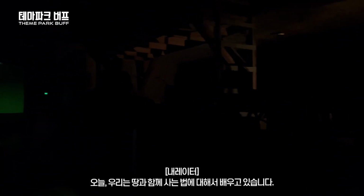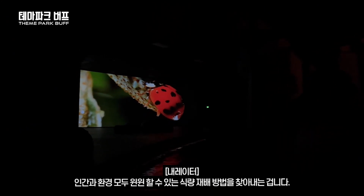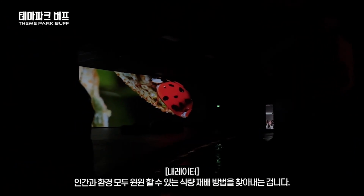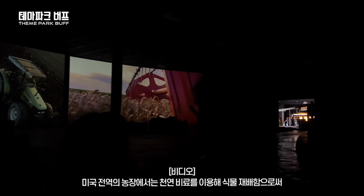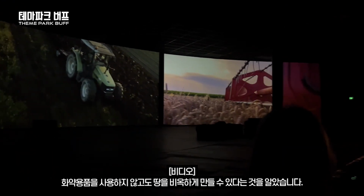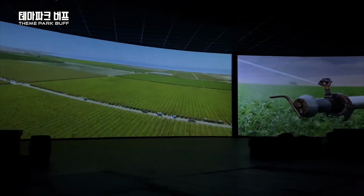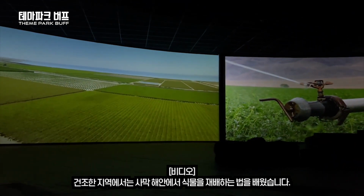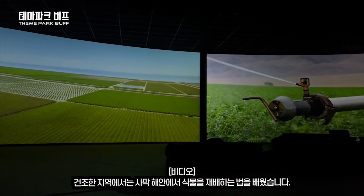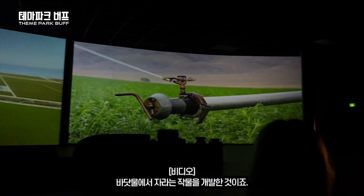Today, we're learning to live with the land, discovering better ways to grow food that will assure both human and environmental well-being. Containing natural fertilizers, we can enrich the soil without the use of chemicals. In arid regions, we're learning to produce food on desert seacoasts by developing and planting crops that thrive on salt water.